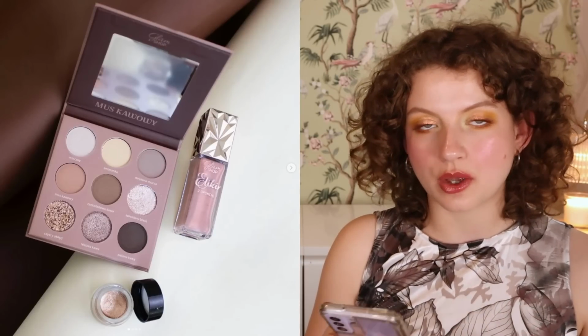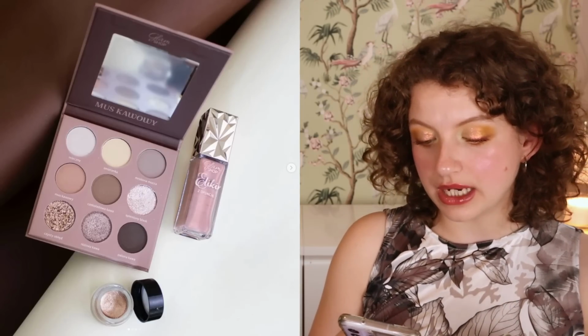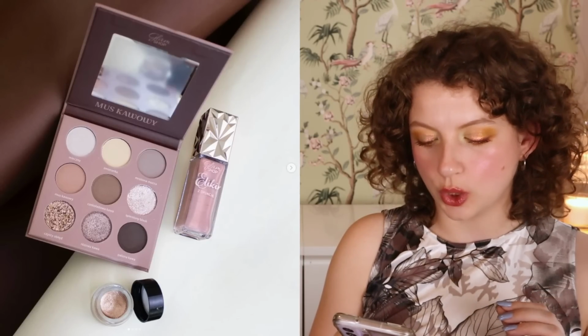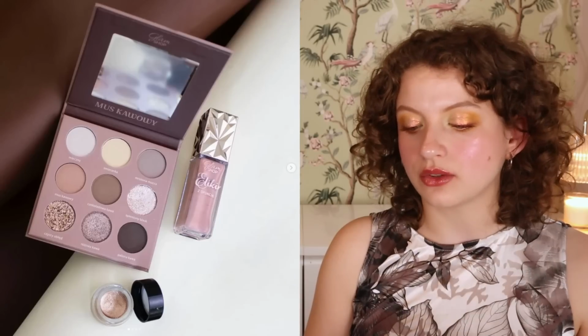Then we have a new, smaller capsule collection from Glam Shop, and this is the new Mocha Mousse collection. So after the color of the year, we have an eyeshadow palette. We have a 9-pan eyeshadow palette, a 2-in-1 shimmer eyeliner and cream eyeshadow, and a radiant face elixir with a peachy glow. This looks pretty cute. This looks okay. I feel like Glam Shop could kind of work on their product photography. Usually their products just don't look super appealing on their Instagram, like the photos they take.